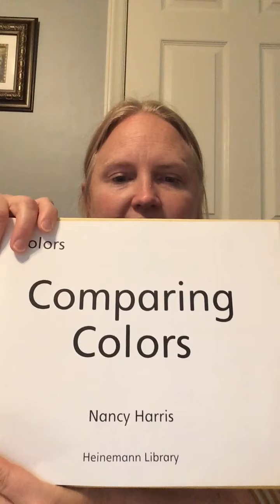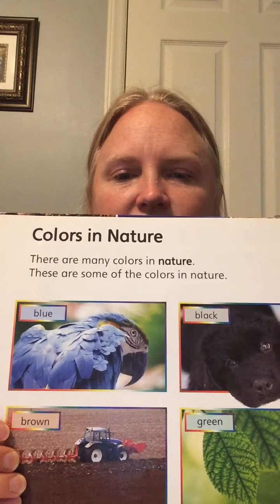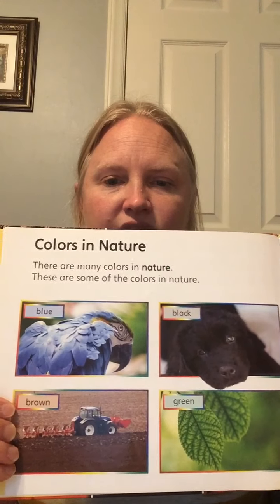So Comparing Colors, and we open up the front page. And here's our title page. It says Comparing Colors by Nancy Harris. Colors in nature. There are many colors in nature. These are some of the colors you see in nature.